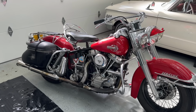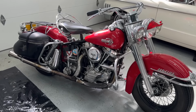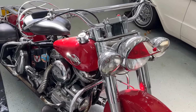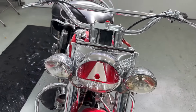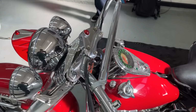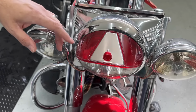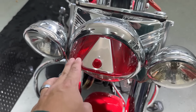So we worked out a deal, and I actually traded him the bike I was building with all the parts and everything for this bike. It was kind of stripped down when I got it. It had the bags and it was pretty much all there, but I added the spotlights, added this little visor my buddy gave me, and just a little accessory, you know.